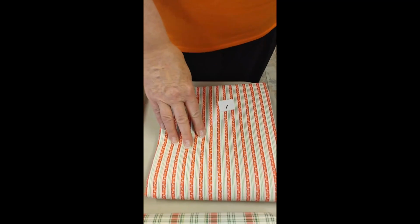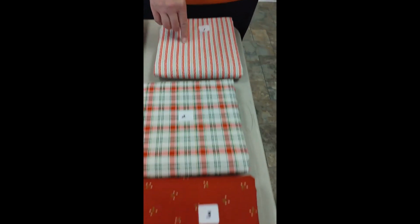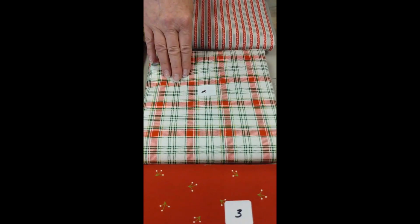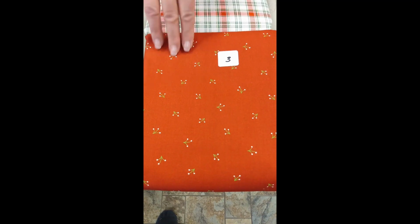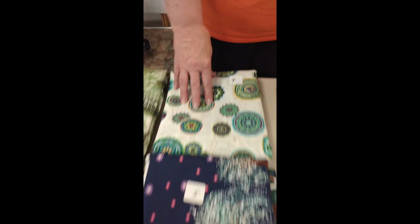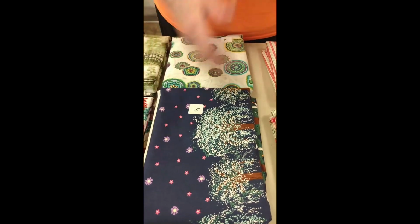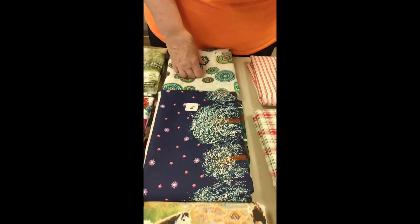Number one has 2 7/8 at $11.05. Number two has 2 3/4 at $12.50 a yard. Number three has 4 yards at $11.80. Number four has 3 1/8 at $11.15. Then number five has the 3 2/3 at $11.25. Remember, you get to take 20% off.